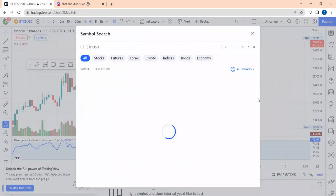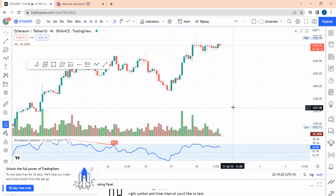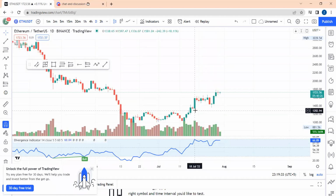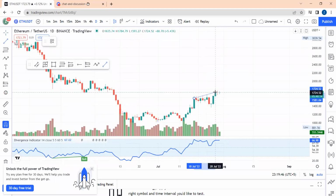If I show you ETH/USDT, okay, this here is a divergence on the daily time frame, which should be good, with 68.84 and 67.07. The price has made a higher high, you can see here, while the RSI made a lower high. So I'm expecting a downward move from this as well. We had a red candle, but you can say again that it was on the weekend. We didn't get much action. Let's see how it goes.